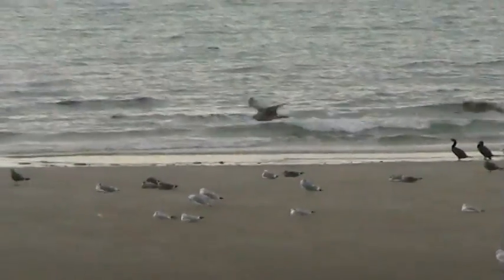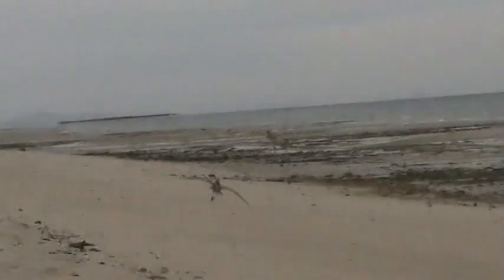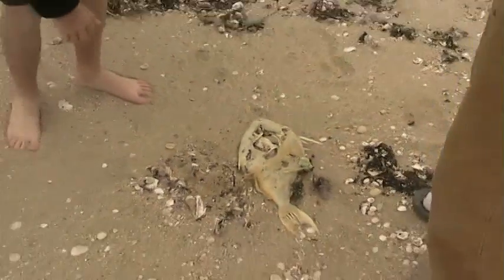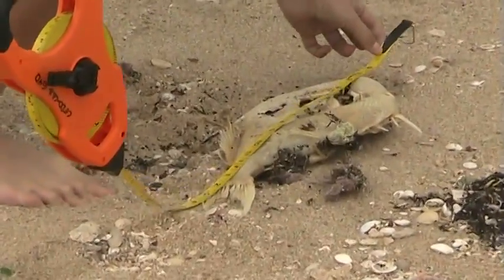Well, look at these two birds right here. They look like two godwits, flying and landing right here. So there's a lot going on right now. Go ahead and measure. Pretend like, stretch it out so it's not along.